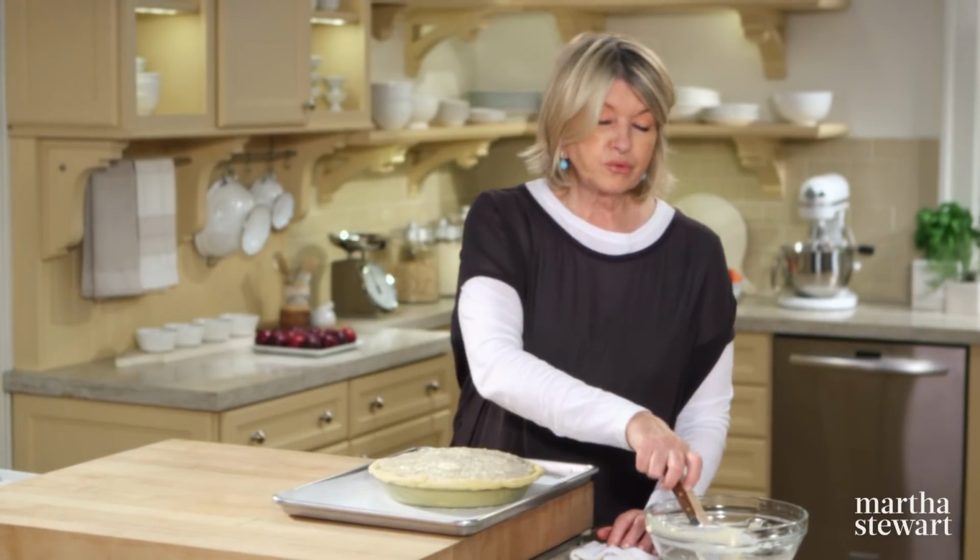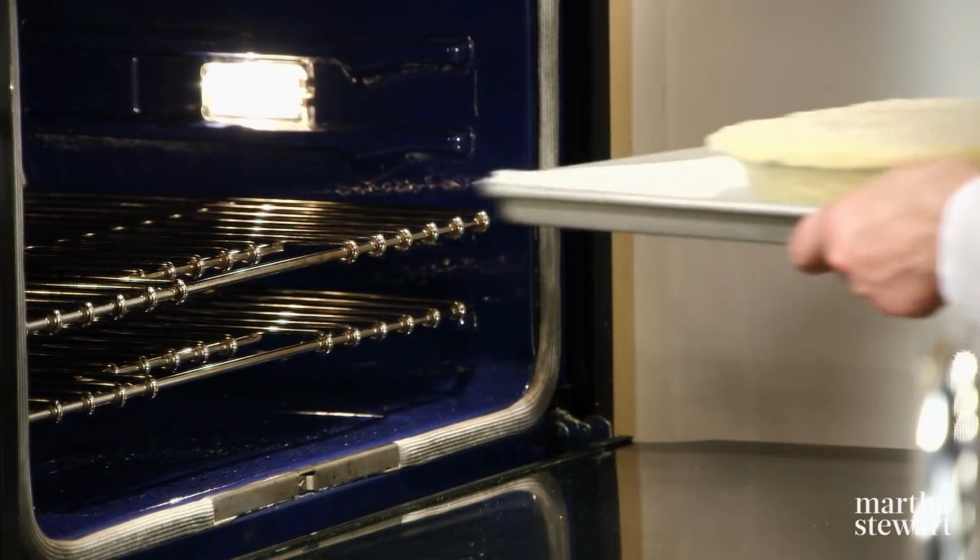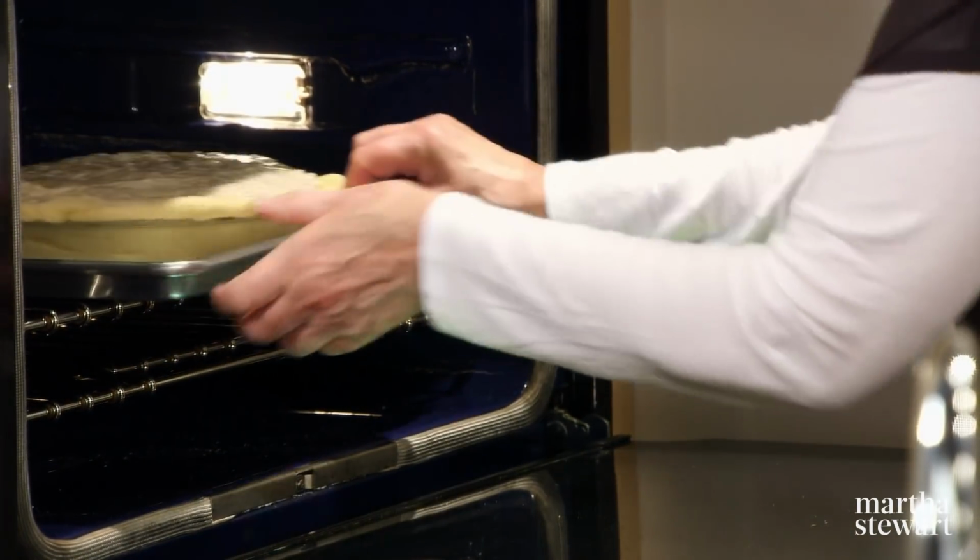Get it right into a preheated 350-degree oven, about an hour. And if the crust browns too quickly, tent the whole thing, leaving a hole in the top of your foil to let the steam rise. I'd set your timer for 45 minutes, check, another 15 minutes, cool on a rack, and then refrigerate completely for at least 2 hours and even up to overnight.